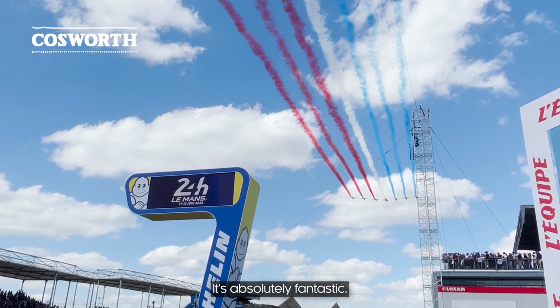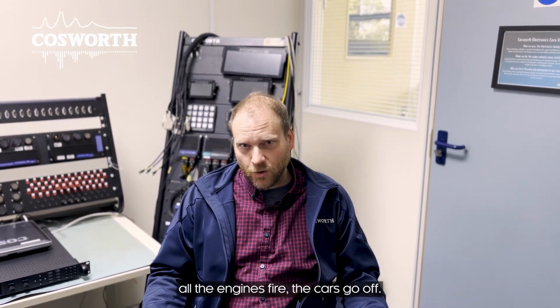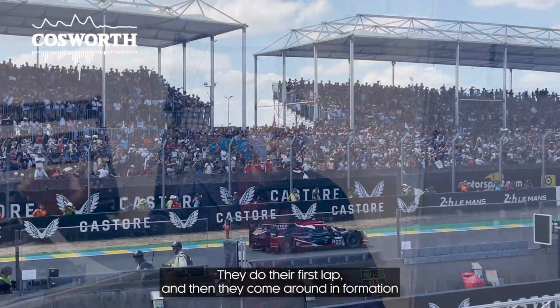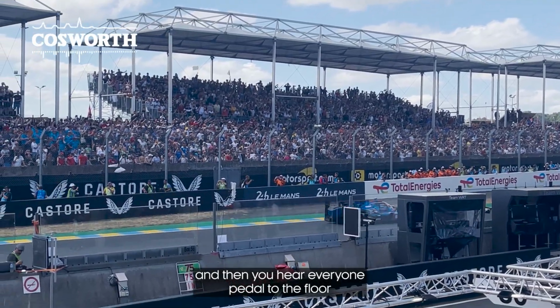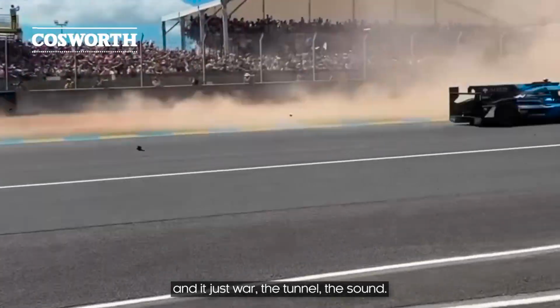It's absolutely fantastic. And then when they land, all the engines fire, the cars go off, they do their first lap, and then they come around in formation, and then you hear everyone pedal to the floor, and it just, whoa, the tunnel, the sound, it's great.